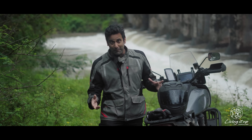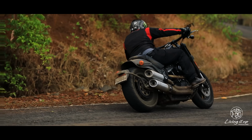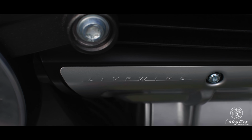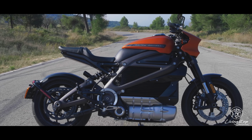Like if you look at the new Fat Bob or even the Fat Boy for the matter, they are so much better in terms of riding dynamics, in terms of handling with the new suspension, despite their weight and size. Then you have the LiveWire, which I think is perhaps the best motorcycle they've ever made in terms of, again, riding dynamics, performance and technology.